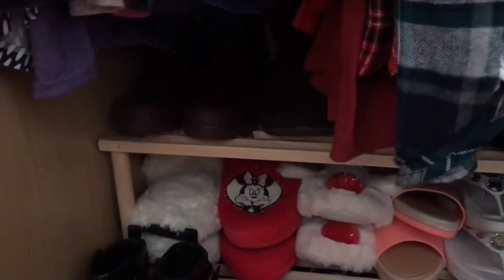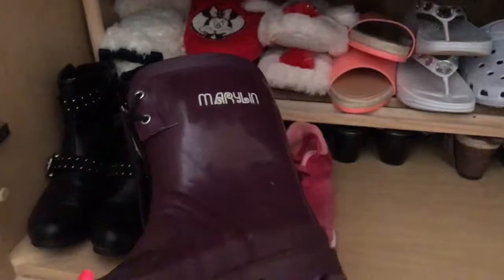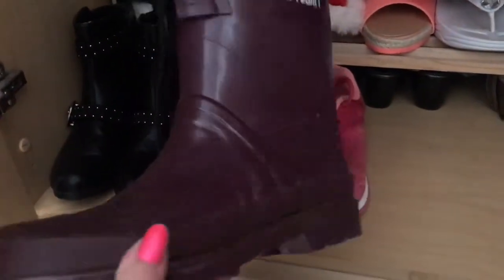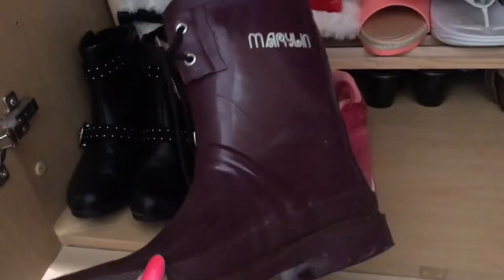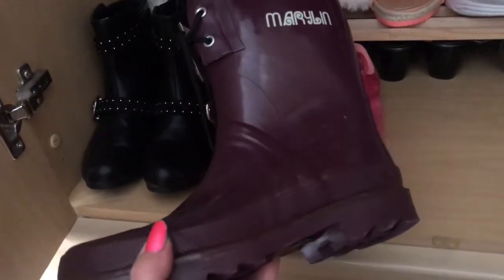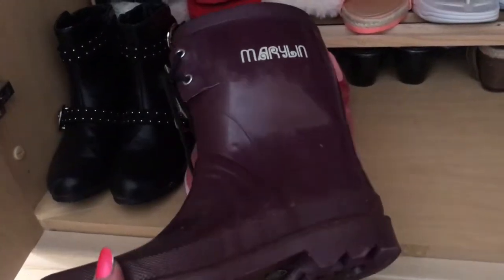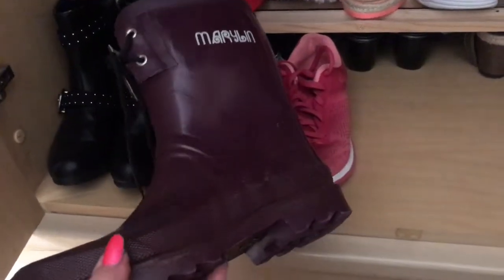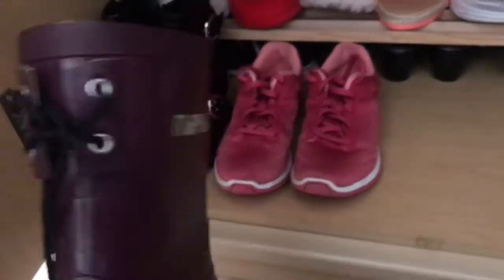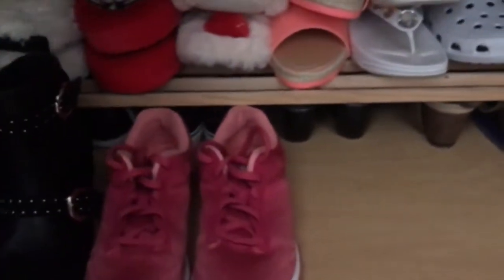On the top shelf, I will show you what I've got and why. I do have wellies, and they happen to be purple. That is because in the past we've had some really bad snowfalls. Although very often now, unless it's really deep, I prefer to go for my trekking boots, which I keep in the other car. But these are just handy to have here, and I like these because they've got a decent tread on them as well.